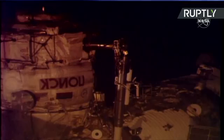Can I start moving the hatch? What about the pressure? Is it down completely? Is it vacuum now? Yes, 0. Copy. Now you can open the hatch. Please retain the handle, hold the handle of the pusher and open the hatch. Hold that handle. Can you do it simultaneously?